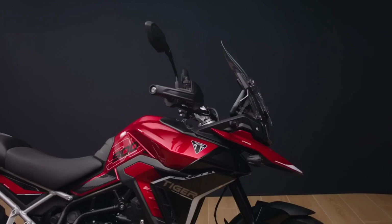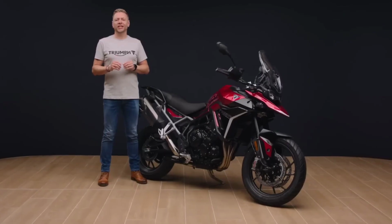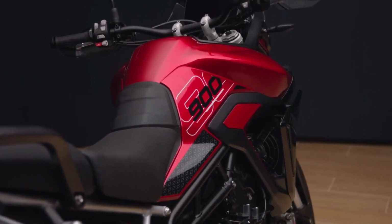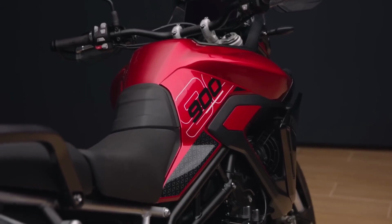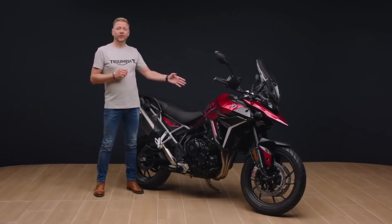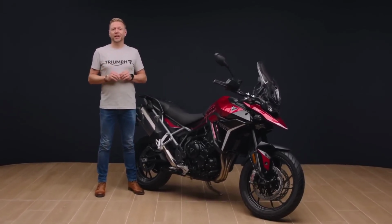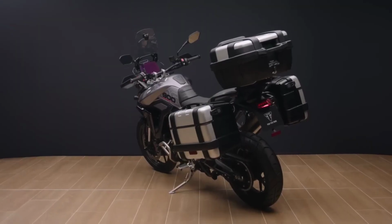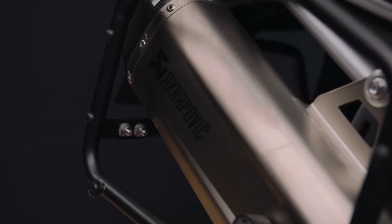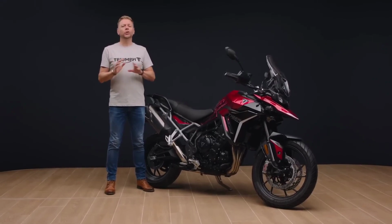This sharper styling, with the sculpted 20-litre fuel tank at its heart, gives the Tiger 900 an aggressive stance with more attitude, in keeping with its incredible category-defining capability and class-leading specification. The new GT Pro is available in three colour schemes: this Carnival Red and Sapphire Black, Graphite and Sapphire Black, or Snowdonia White and Sapphire Black. With a choice of over 50 genuine accessories, including, for the first time, an all-new Akrapovic silencer, all covered by Triumph's 2-year warranty, getting the best from your GT Pro couldn't be easier.